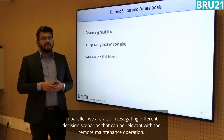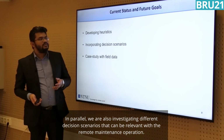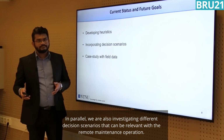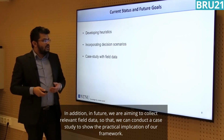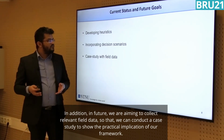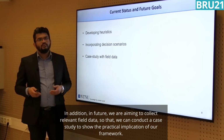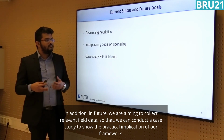And in parallel, we are also investigating different decision scenarios that can be relevant to the remote maintenance operation. In addition, in future, we are aiming to collect relevant field data so that we can conduct a case study to show the practical implication of our framework.